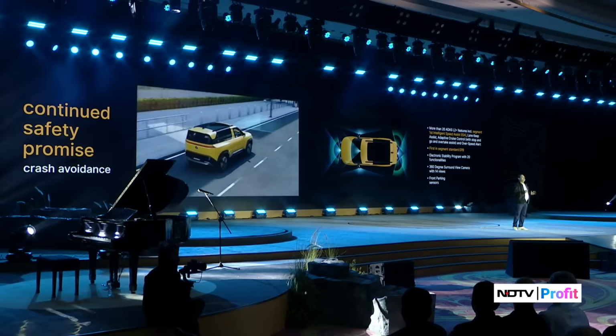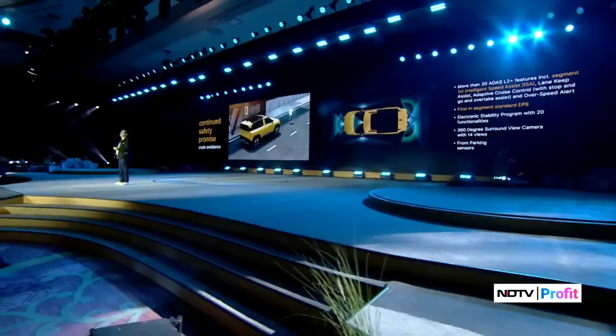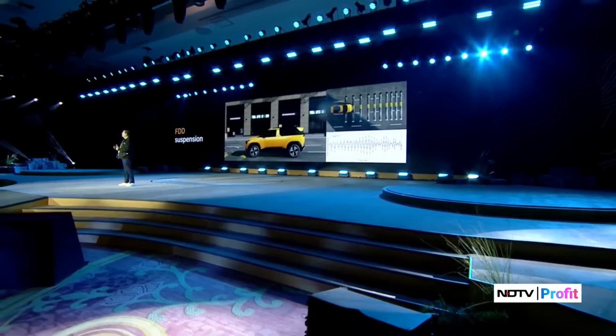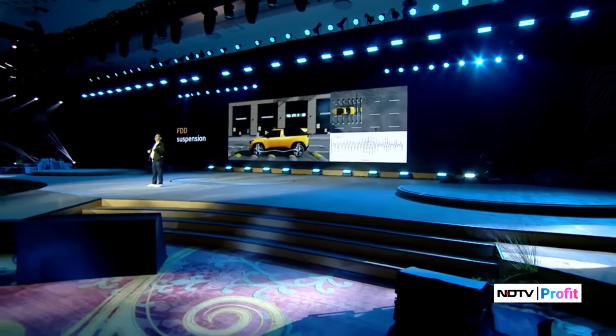None of our cars has a manual parking brake. They all have adaptive cruise control and intelligent overspeed alert. With Sierra, our frequency-dependent dampers make the car glide and inspire confidence.